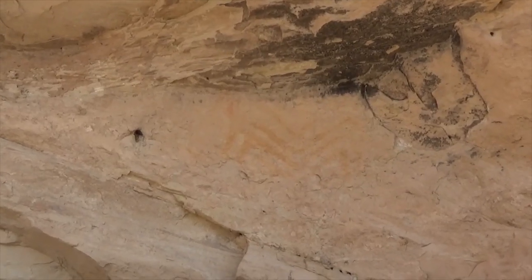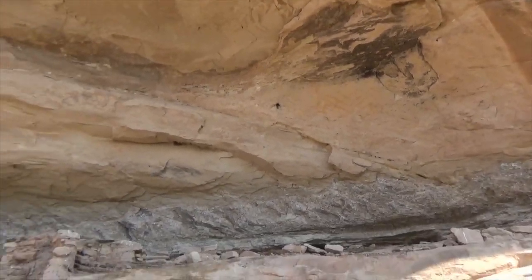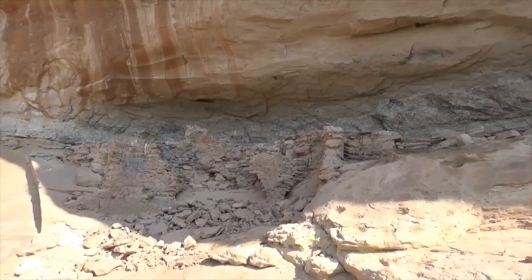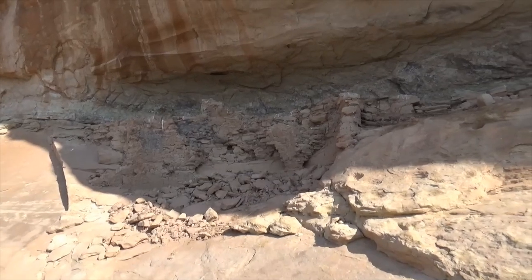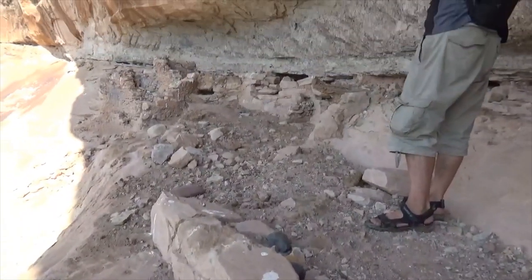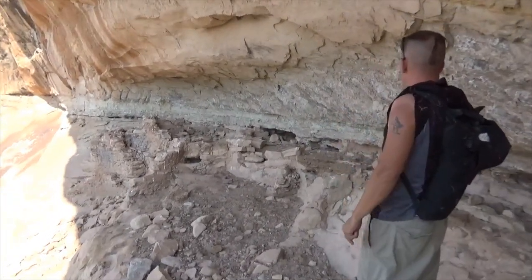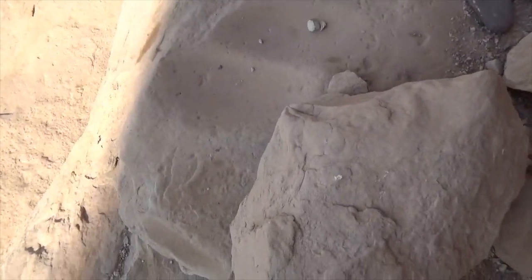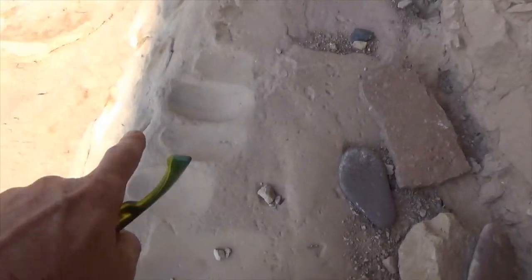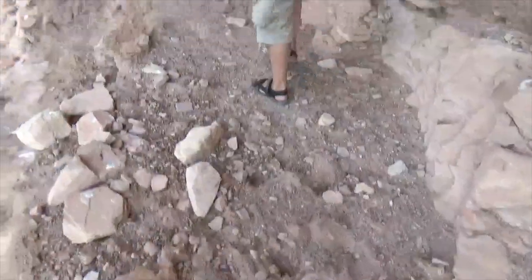See that red spider or M-shaped glyph? Pretty big structure. It goes for 35 feet. And nice metates up here. The whole cliff edge. 1, 2, 3. He's grinding. 5, 6. Yeah. Grinding stones.